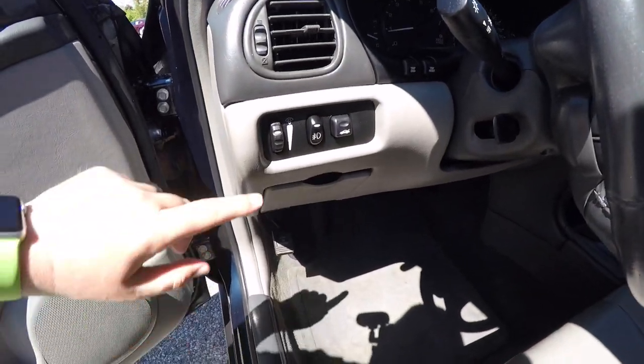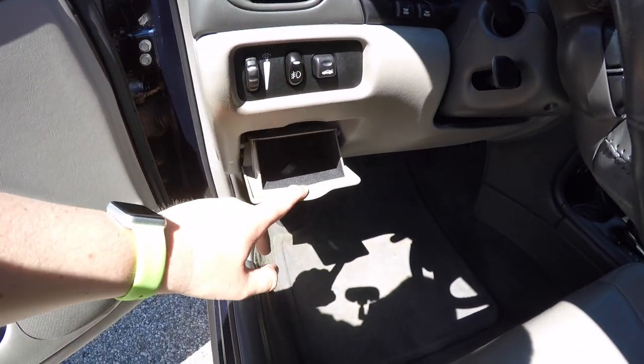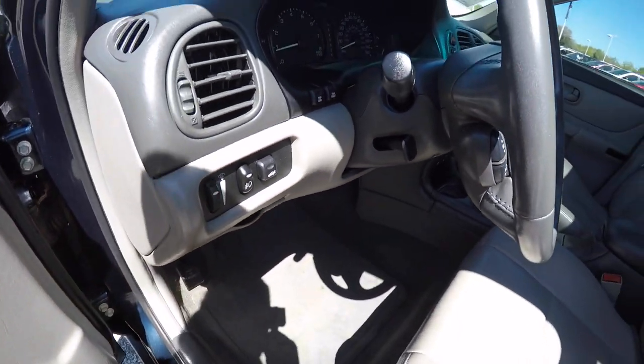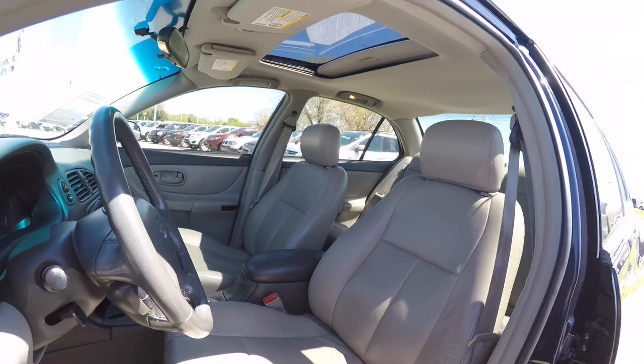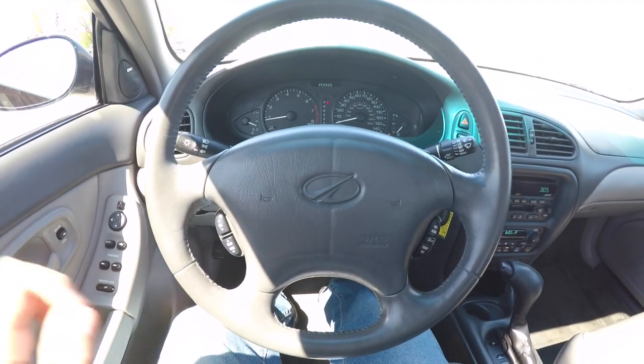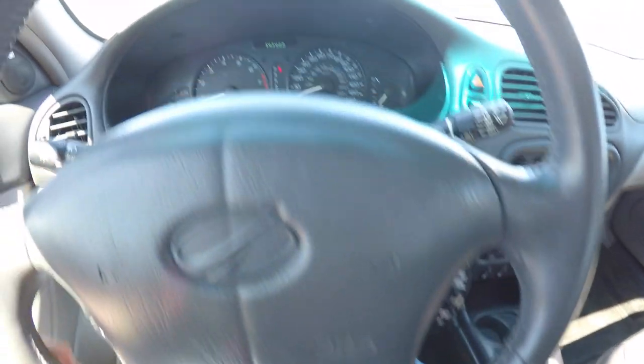All right, looking inside, you have your panel dim, fog light switch, and your power trunk release. A little bit of dash storage, leather wrap tilt steering wheel. Let's pan through the interior to show a little bit more detail. You have audio controls and cruise control on your steering wheel.